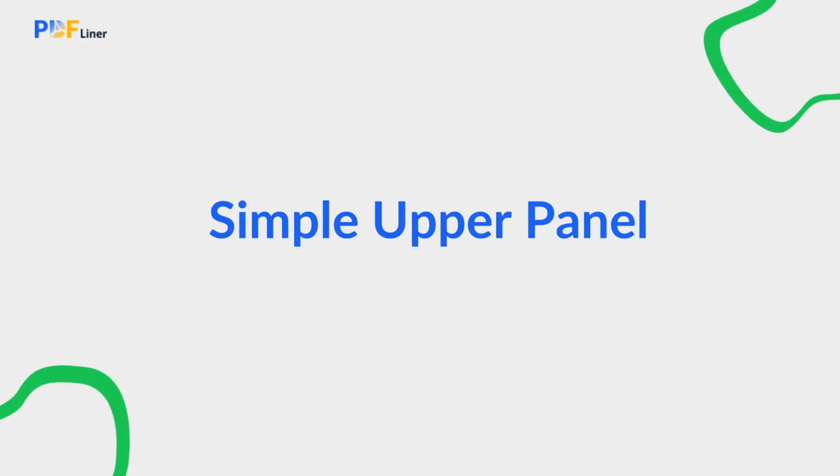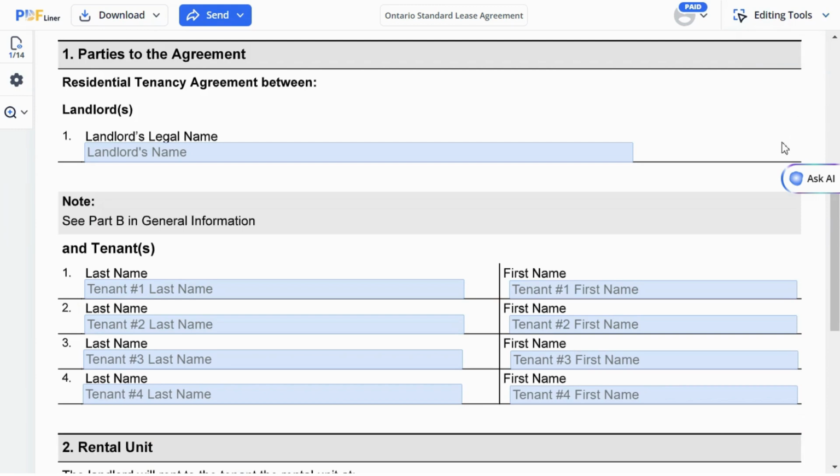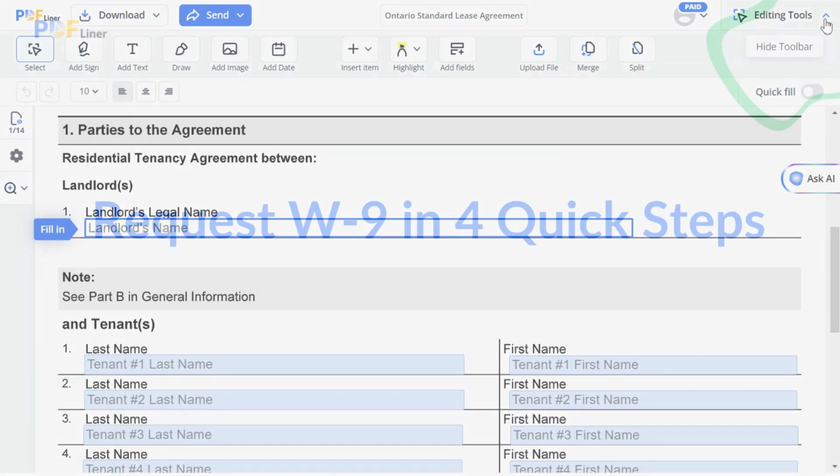Simple upper panel. In some cases, you don't need any editing tools and just want to concentrate on your document. To help you complete your forms without distraction, we added the ability to hide editing tools. Just click the button right here, and it will be just you and the form. If you get to the point where you need to use some of the tools, you can always bring them back.